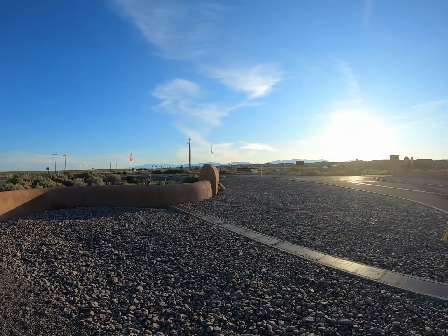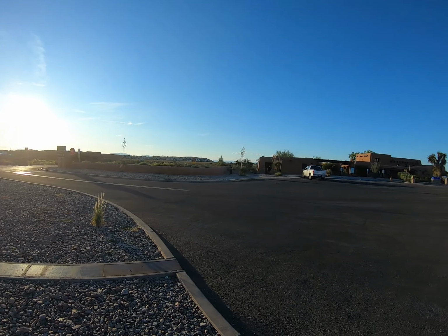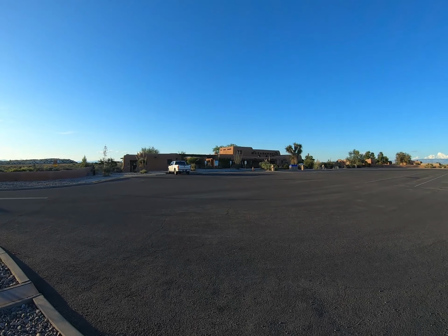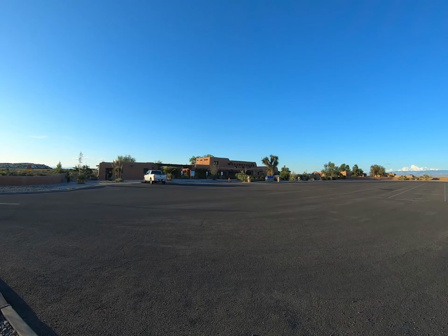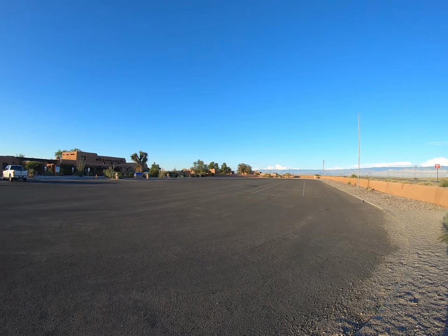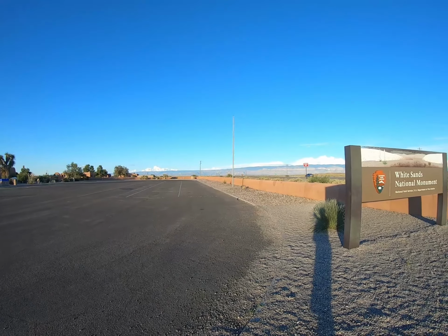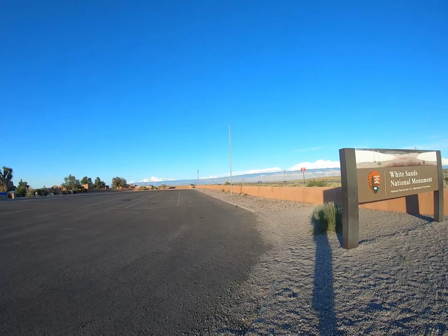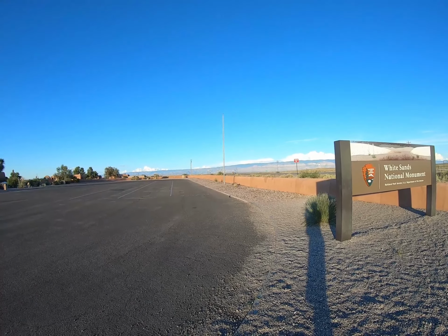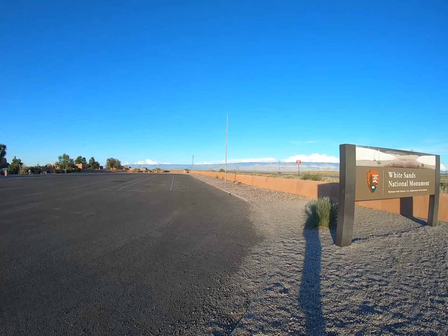Let me give you just a pan around at the visitor center here. A visitor center over there, made out of adobe. That's kind of the New Mexico thing out here. Some of the mountains coming up really pretty with the sun hitting them coming down. So make sure that if you come out this way, you put White Sands National Monument on your adventure list.